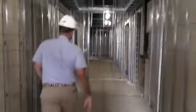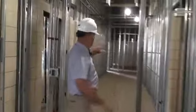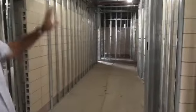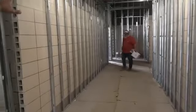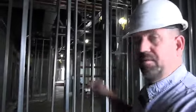You can see this space here will be a secured space. So this will be a locked door. This is where inmates will actually come from the holding cells that are being built at the south. Here's where they connect to the addition of the sally port, and this will be the doorway that brings you into the courthouse. Inmates, our sheriff's deputies, and court security officers will be able to transport prisoners in, and they'll be in a safe environment.